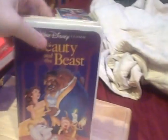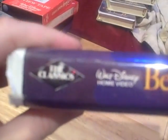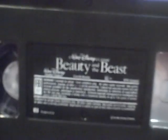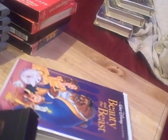And here's Beauty and the Beast, 1992 VHS. Had this in my collection for a very long time. Oh yes, this movie is a true classic. Here's the tape itself. Pink label. Printed July 1st, 1992. And this copy opens with the green FBI warning screens, and they're kind of short.